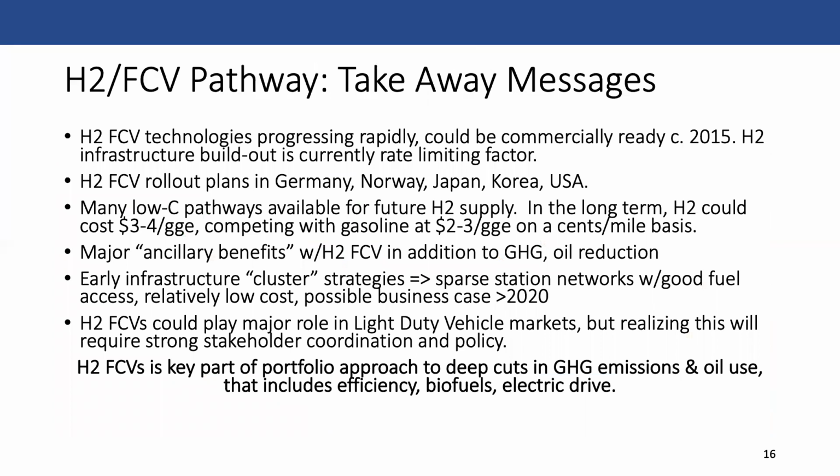So, hydrogen takeaways: it's progressing pretty rapidly. It's one of the technologies that help alleviate some of the consumer preference issues related to electric vehicles. And for that reason, a lot of people look at this technology as a different potential solution for climate change. There are lots of low carbon pathways available to produce hydrogen. But I think one of the biggest drawbacks, again, is cost.